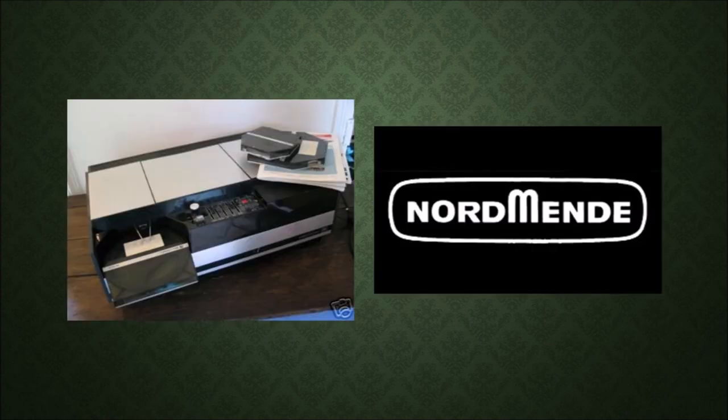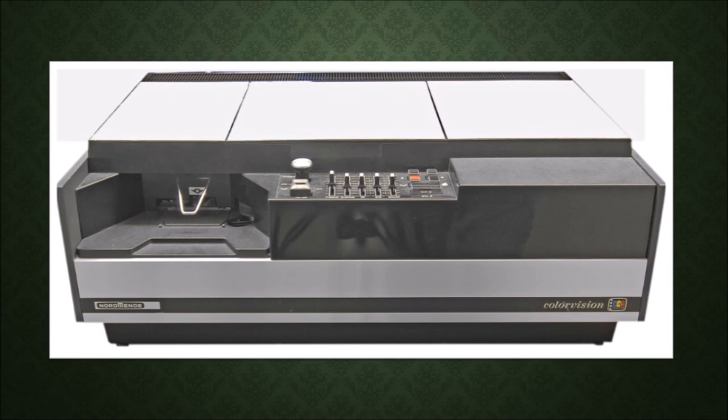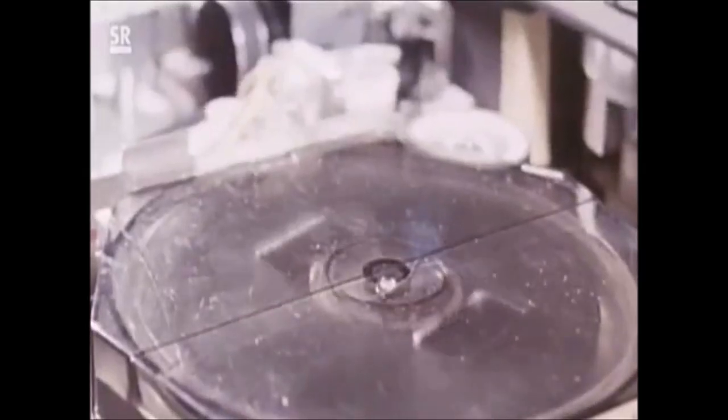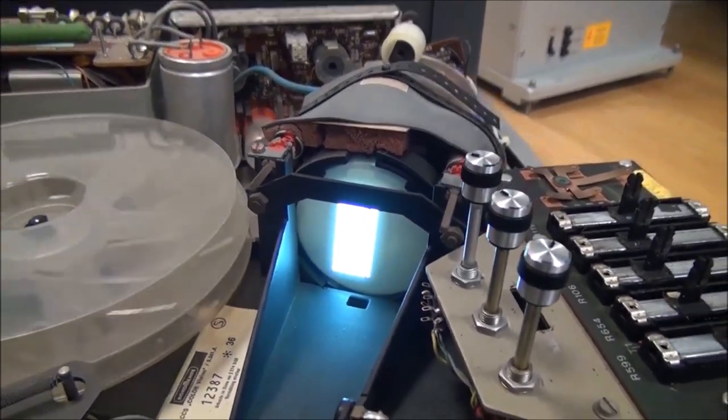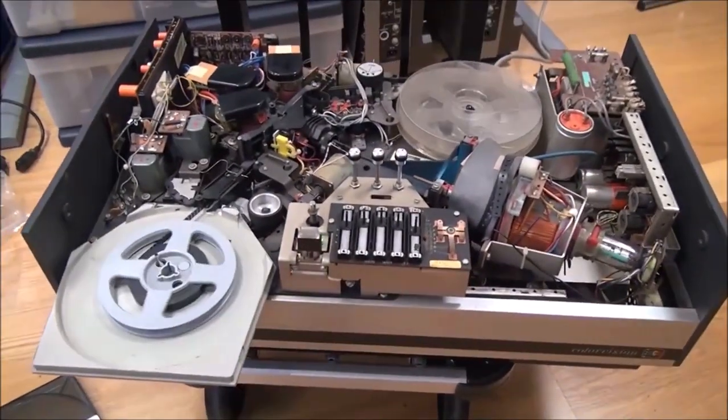Normende ColorVision. Normende manufactured this machine during the 1970s. It is a fully functional flying spot telecine device that takes special cartridges filled with Super 8 or Single 8 film and provides VHF or UHF output to a television. The machine could handle both silent and sound Super 8 film and featured basic color adjustment controls. The device generates a CRT raster on a phosphorescent screen that is refocused via a lens through the constantly moving film. Synchronization is maintained through a photocell that detects the film perforations.